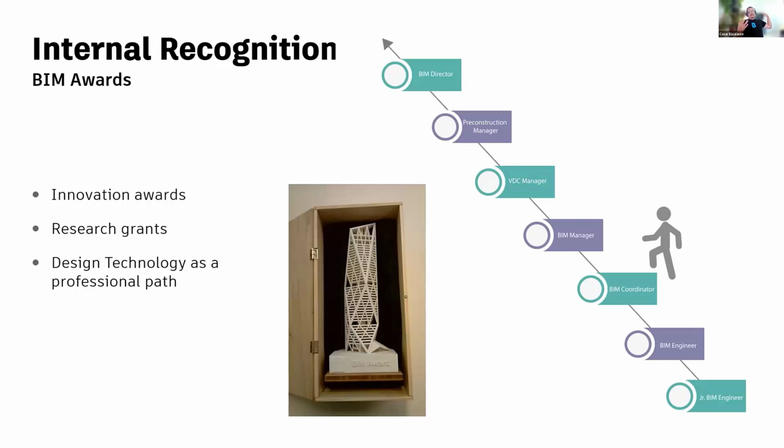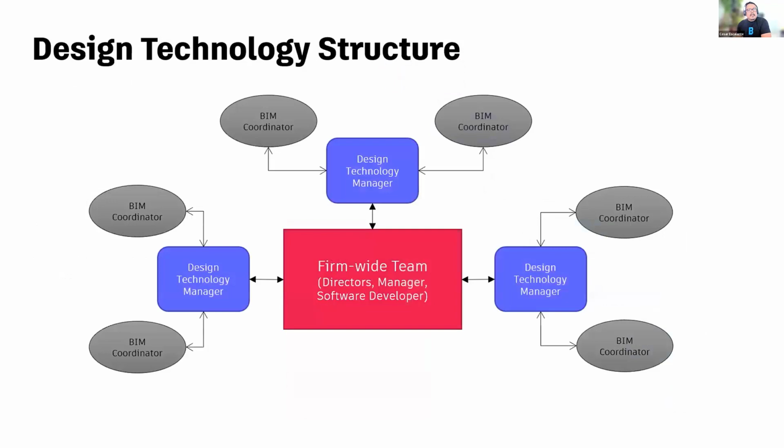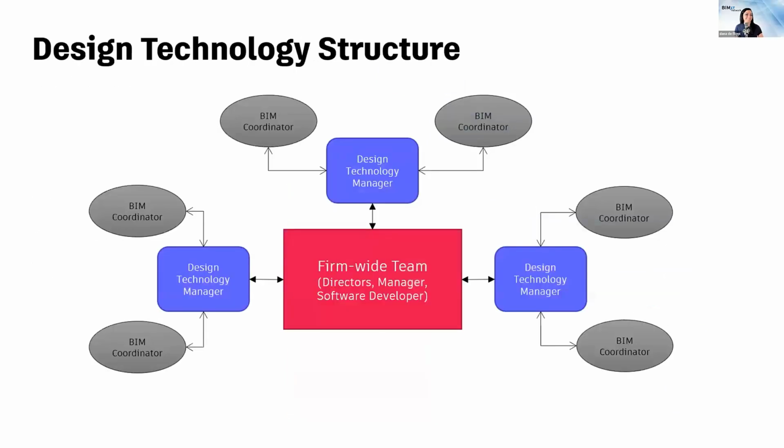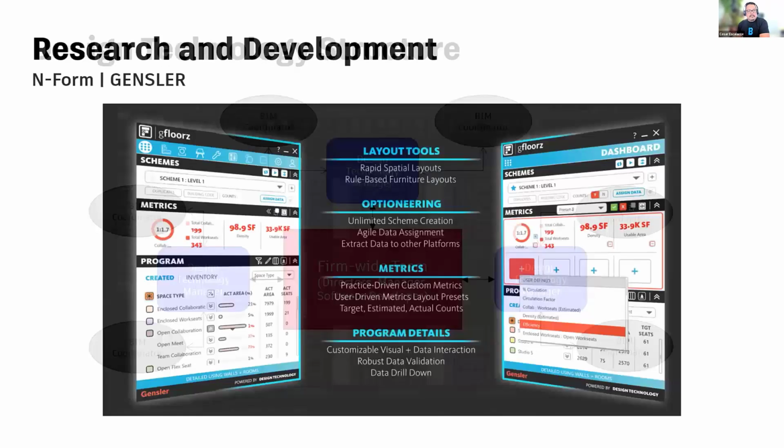HOK used to have these innovation awards, the BIM Awards. I don't think they do it anymore, but it was a good way to get people excited about technology. And some organizations also provide a clear path for development in design technology, which is an unusual professional path that all of us on this call are part of. I want a BIM award. Awesome. This was 3D printed. Oh my gosh, that looks awesome. Support structure, which is very standard across firms.